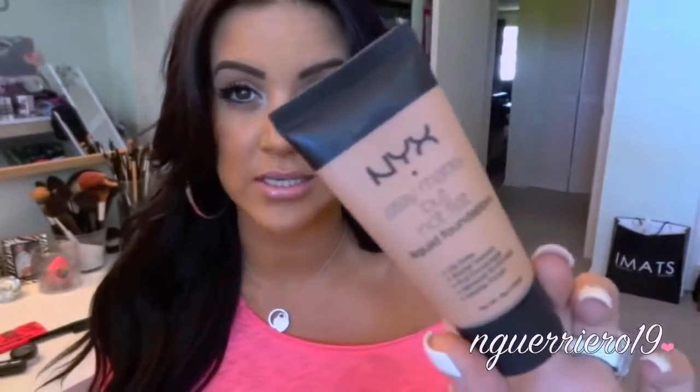The NYX Stay Matte But Not Flat Liquid Foundation. This is in Tan, love this stuff. If you haven't seen my how to use a beauty blender video, I will link it below as well. I do use this foundation in that video, and a lot of people have been asking questions about it. I really do love this foundation.